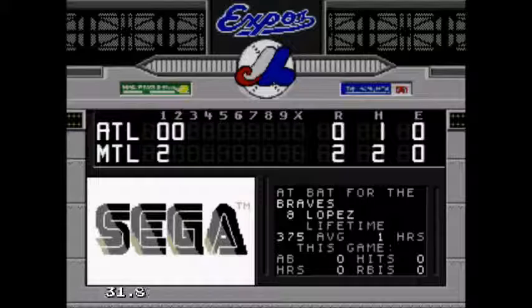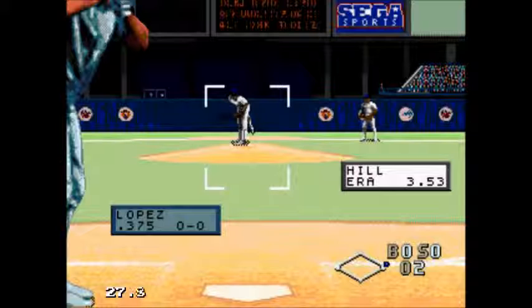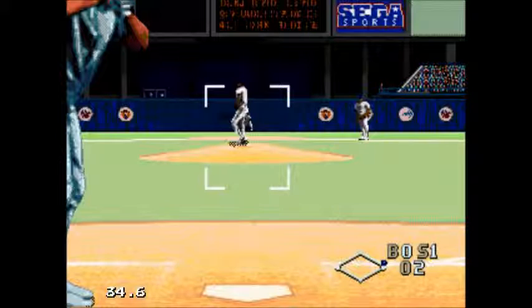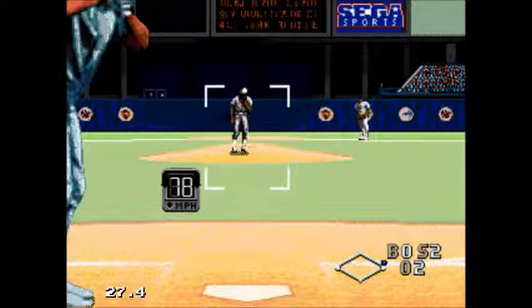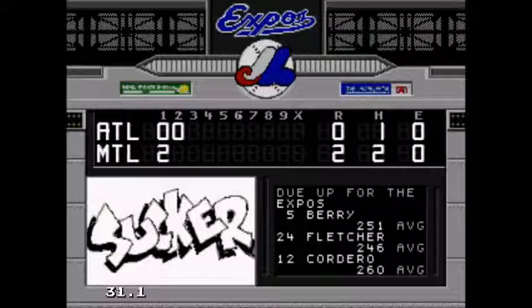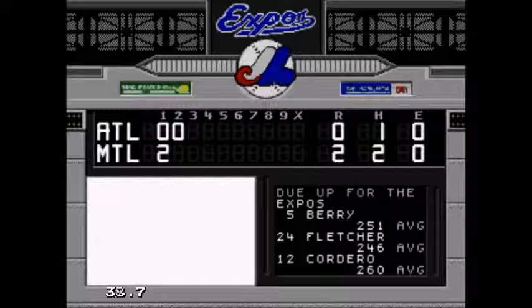Next up, number 8. On deck is number 20. It's a blind drive foul out of play. No runs, one hit, no errors, and one left on. After one and a half innings, it's the Expos 2 and the Braves nothing. Due up for the Expos are the number 6, 7, and 8 hitters.